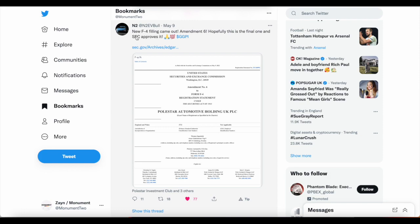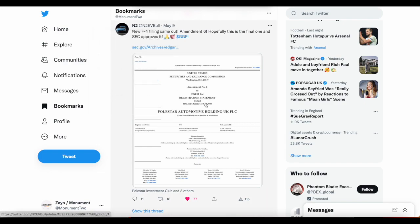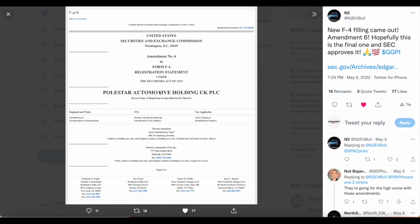So that's just a quick comparison. Next up, courtesy of N2 EV Bull, we've got some filing. New F4 filing came out, Amendment 6. So N2 is basically saying hopefully this is the final one and SEC approves it. I obviously follow N2 EV Bull because this is one of the accounts that is very good to stay up to date with what's going on with Polestar, but this is another filing.